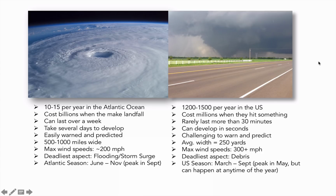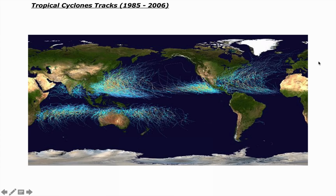So these are the differences. I just want to point them out because if you do a quick Google image search of the word hurricane or tornado, you'll often get images of both. And it's kind of a confusing thing. So we'll toss that in there to get started.